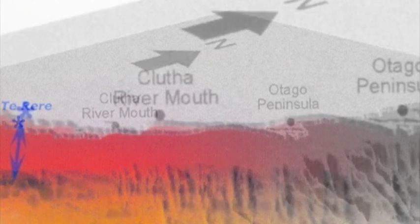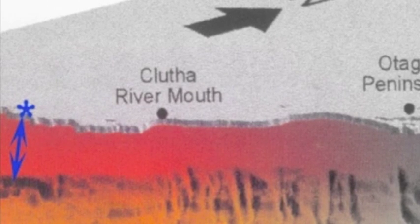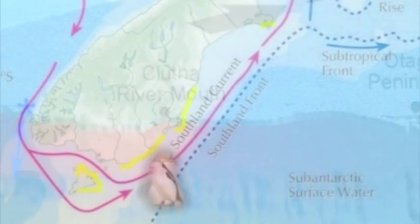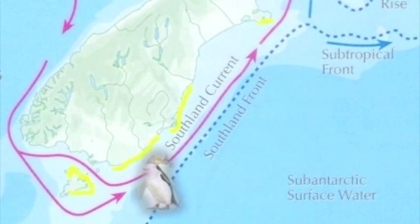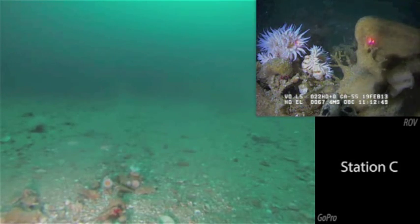Otago and Southland's yellow-eyed penguins may swim out to the edge of the continental shelf and dive as deep as 120 metres to feed near the sea floor. They head to the meeting place of warm and cool waters. This relatively warm Southland current and the cooler waters from the subantarctic. This mixing zone is rich in food resources with abundant squid and small fish.